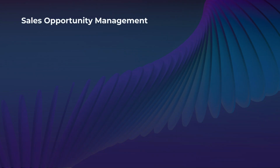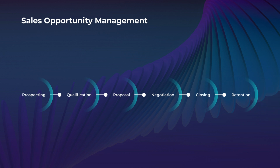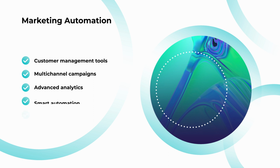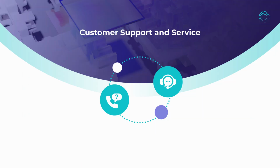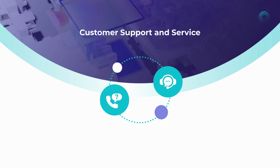Sales opportunity management. Salesforce helps businesses track sales opportunities through various stages of the sales pipeline, improving sales forecasting and revenue generation. Marketing automation. Salesforce Marketing Cloud offers tools for automating marketing campaigns, including email marketing, lead nurturing, and customer segmentation. Customer support and service. Salesforce Service Cloud enables businesses to provide exceptional customer support through case management, knowledge bases, and self-service portals.